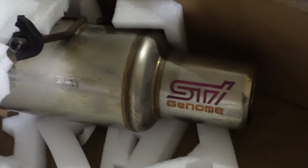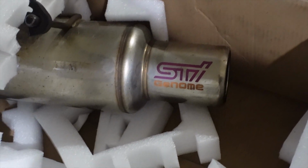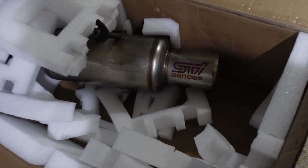Boom. Look at that thing. Beautiful. Let's put this thing slapped in the car, see how it really sounds.